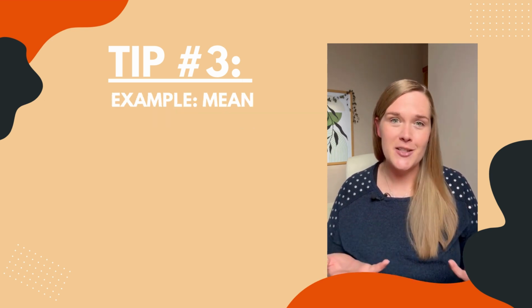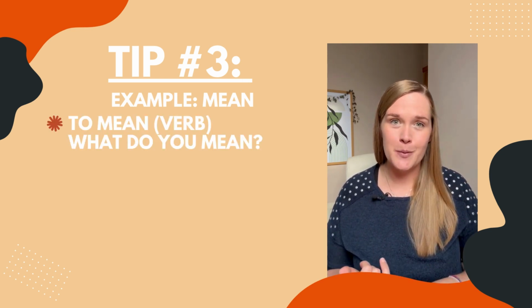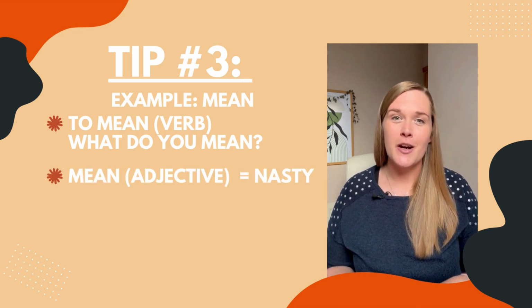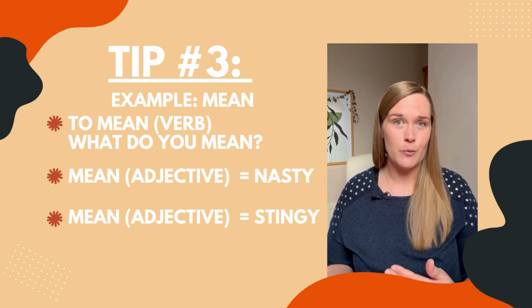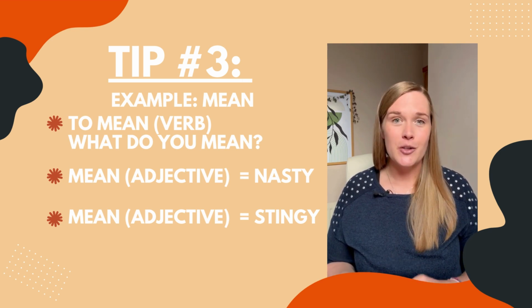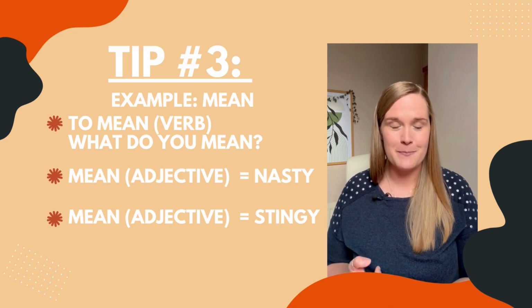Now, let's take the English word mean. Now, mean has many different uses. It can be a verb, what do you mean? It can also be an adjective to describe a person who is not very nice, who is nasty. But it can also be an adjective to do with describing someone's relationship to money, that they are stingy. So, you can see this word has 3 meanings. There are also more meanings to this word, but we will stick with the 3.